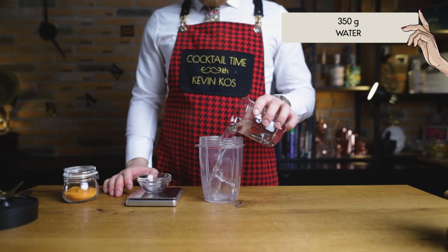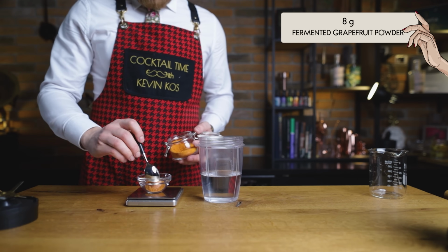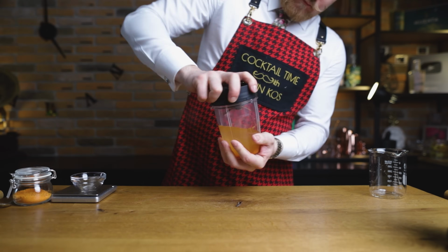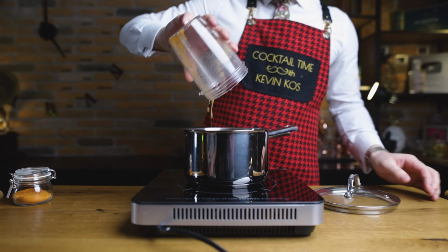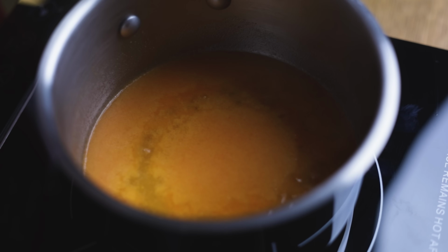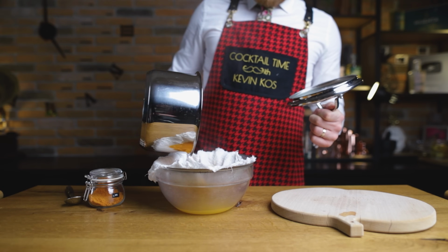For the grapefruit super foam, our flavored vegan foamer, we'll blend together 350 grams of water and 8 grams of our fermented grapefruit powder for about 30 seconds. Then we'll place this in a small saucepan and bring it to a boil for about a minute to make sure we kill the yeast. We don't want the super foam to ferment. Then strain it through a cloth filter to strain out the solids. A coffee filter would get clogged up too quickly.